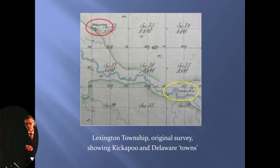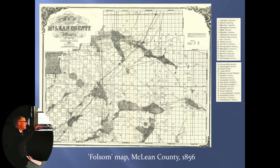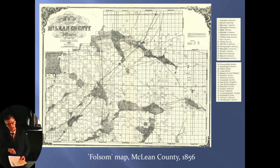This is the Peter Folsom map. He was a later surveyor. This map dates to 1856. What I like about it is it shows the timbered tracts of the county. So obviously we're in the east central Grand Prairie. About 90% of present-day McLean County was in tall grass prairie, intermittent wetland, soggy sloughs, a lot of water, very wet tall grass prairie. But about 10% of the landscape was in timbered tracts, known as groves or timber. And early settlement is going to cling to these timbered belts.